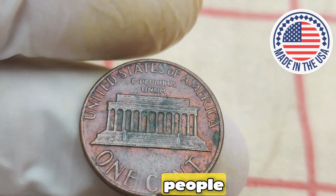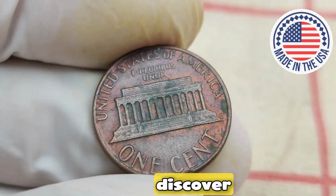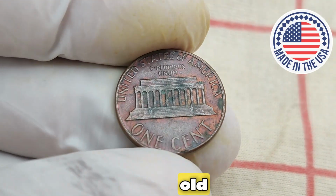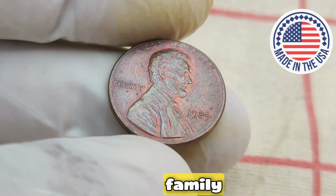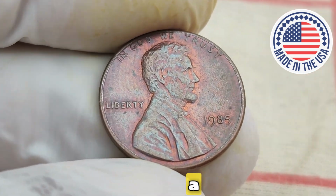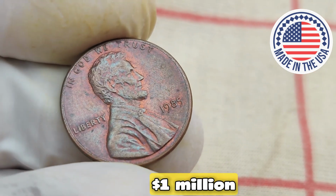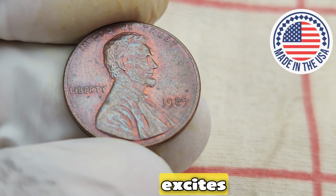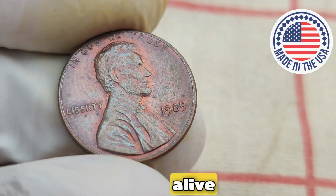For everyday people, this means there is still a chance to discover one of these rare treasures in a coin jar, a piggy bank, or an old collection passed down through family. Imagine checking your loose change and realizing that a single penny could be worth nearly $1 million. That possibility is what excites collectors and keeps the hunt alive.